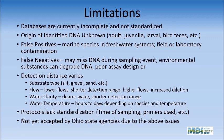There have been studies on the laboratory processes. There could have been contamination in the field that caused false positives. They've detected marine species in freshwater systems, which weren't there. You have false negative issues, again, with the database being limited. You could have environmental substances that degrade DNA, or you could have poor assay design. The primers used in your detection are not the right ones.